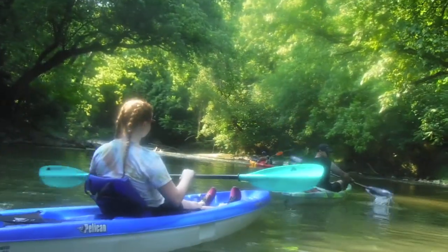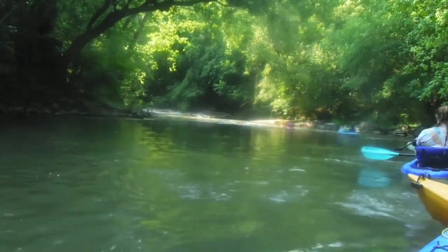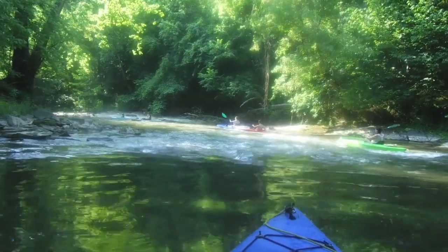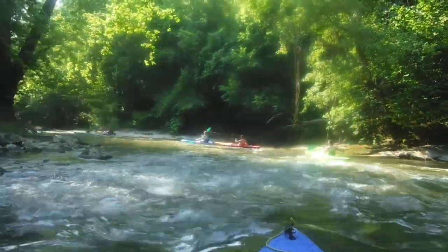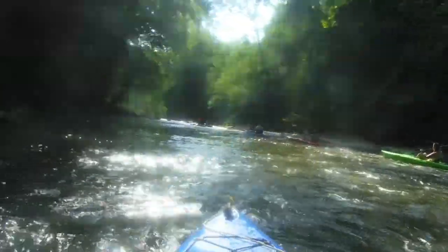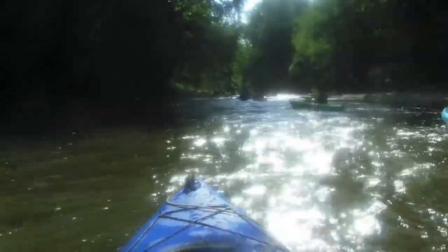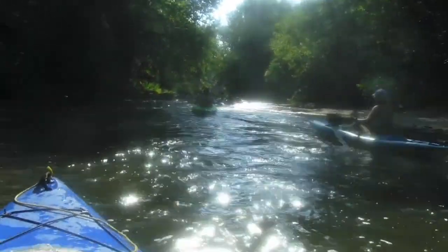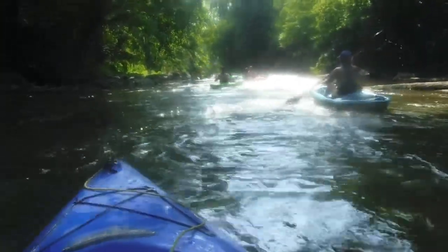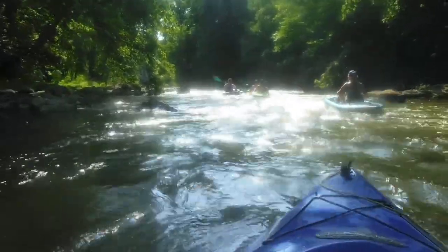Okay, we're coming up on Rock and Roll. That's that last rapid. And it can get pretty wild at times. So one by one we're going in. Okay, here we go. So I'm trying to stay more to the left, and most people are going in on the right. Okay, we're making it pretty good through here. That was the first part. We're almost down to the second part. Rock and roll.